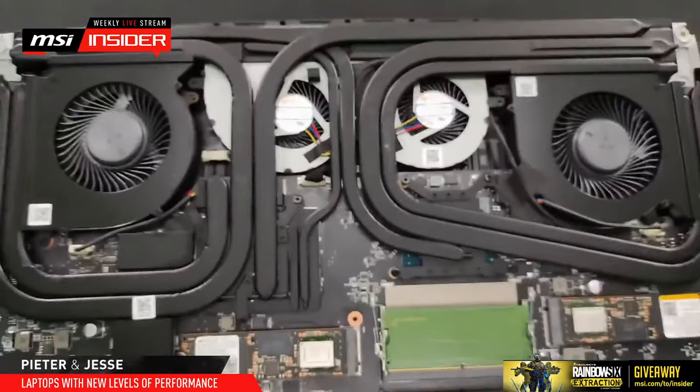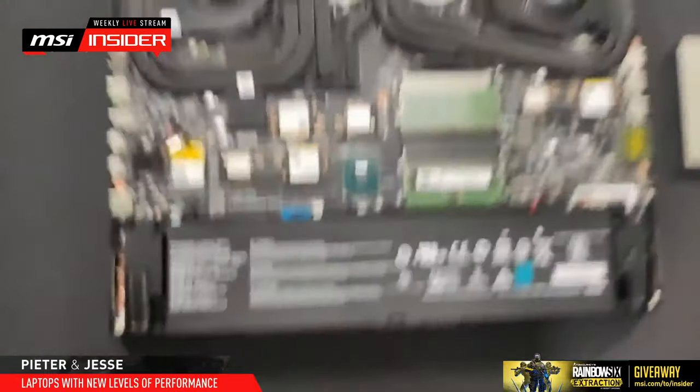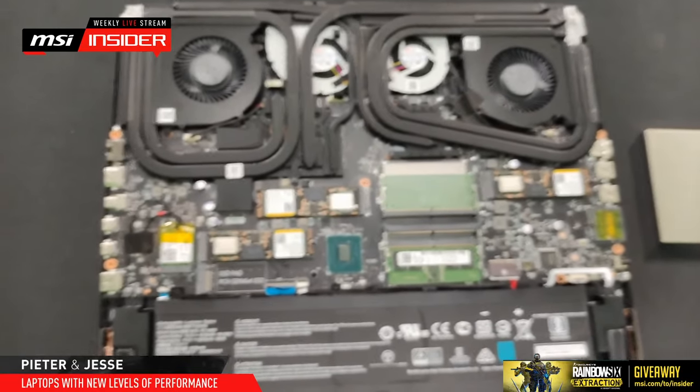This is really the tooling that you need for laptops. That's the inside of our Titan series.